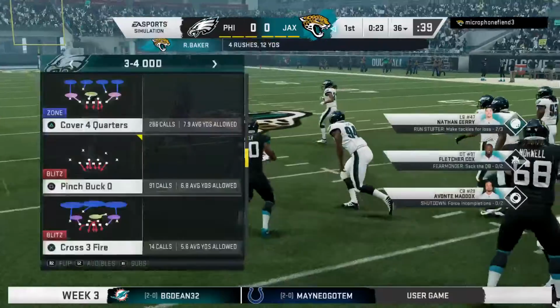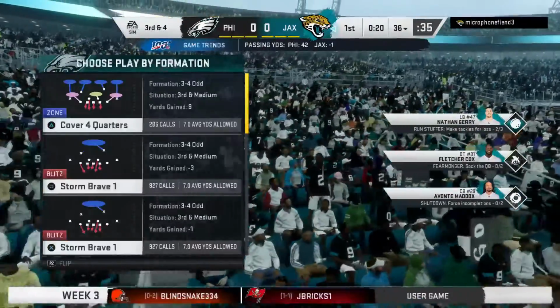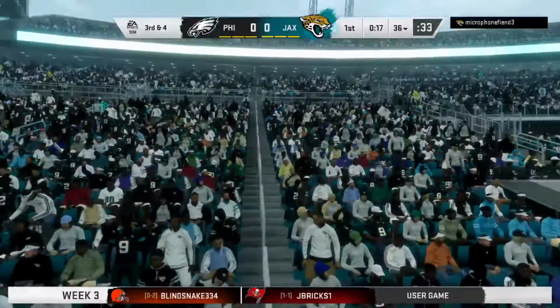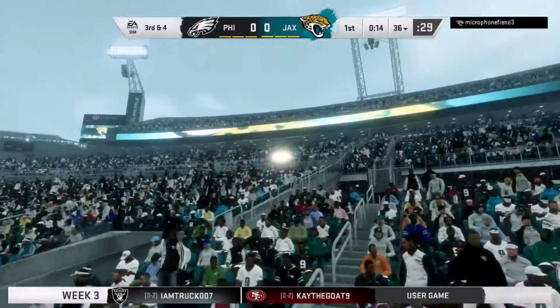9 good yards there on the run, and now 3rd down. You know what really fires up offensive linemen? When the guy that is carrying the ball behind them can create his own space and break a tackle along the way.